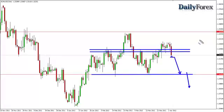As there are so many headline risks in Europe at the moment, I have no interest in buying the euro until it can prove to me, by closing well above the 135 level, that it is a solid and viable currency at this point in time. There's far too many issues.